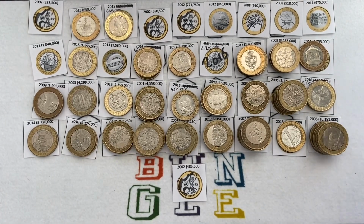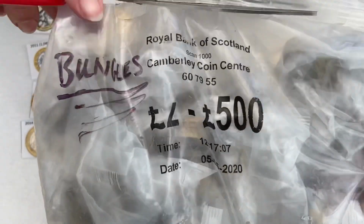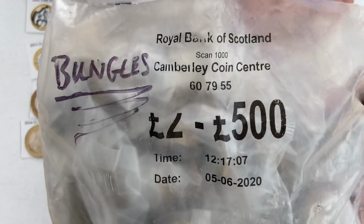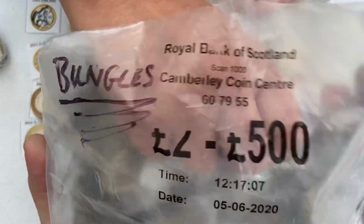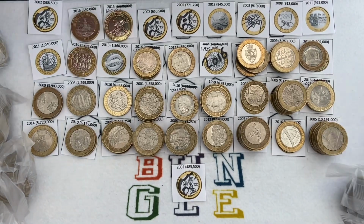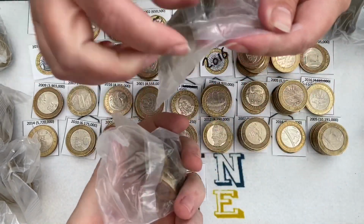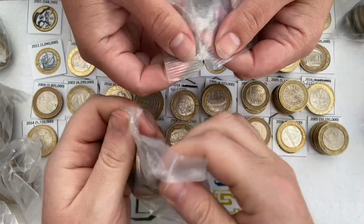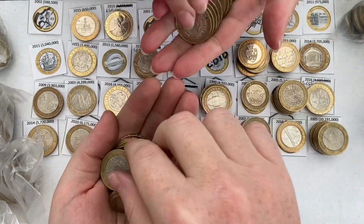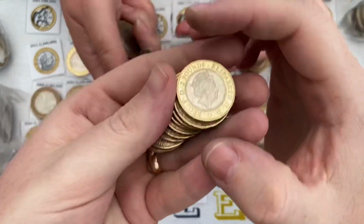Right, this is Trev's bag, so we know there's at least one Navy Centenary in here. He just wrote Bungle on there for me, because he got a couple of bags at once from the bank, and then he picked one, oh yeah, that's right, I picked the one with 17 in the time. So, yeah. That's why he's wrote my name on it. Tears in as well. Oh, look at that. The Camberley Centre is the absolute bee's knees when it comes to bags.